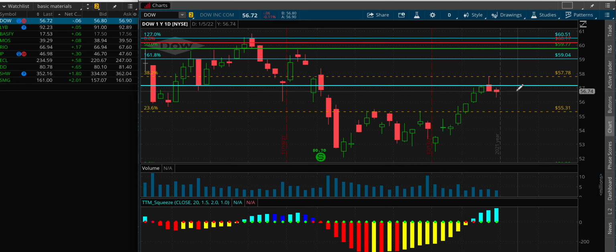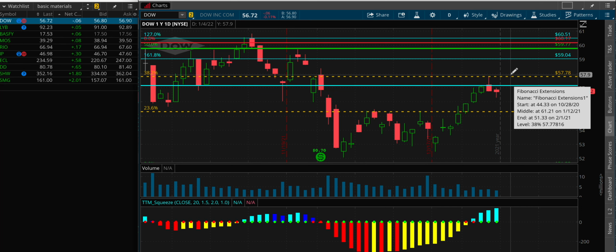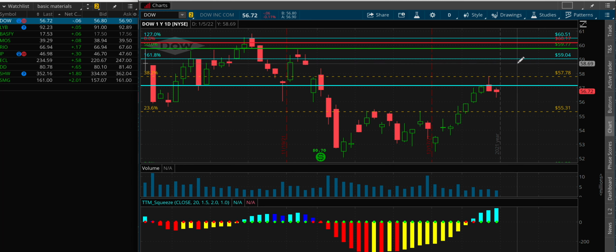I would like to buy this sooner than later, as long as the market is staying up, and right now the Dow futures are up 125. So as long as they maintain where they are right now and push higher, then I see retaking that 57.78 in the air, because we still have a gap we need to close up at the 58.69.